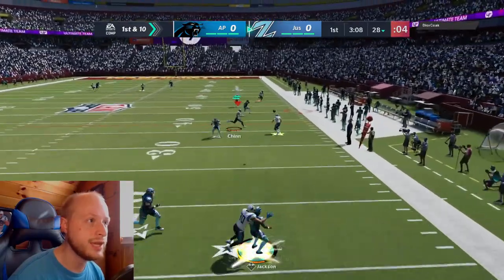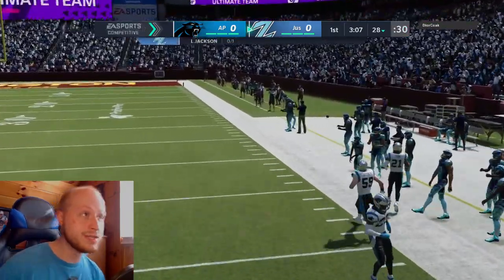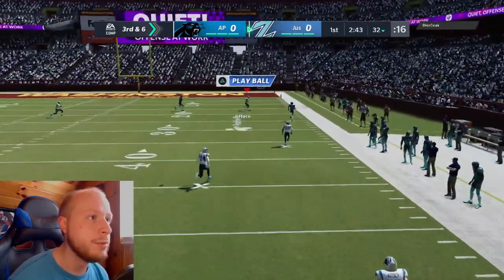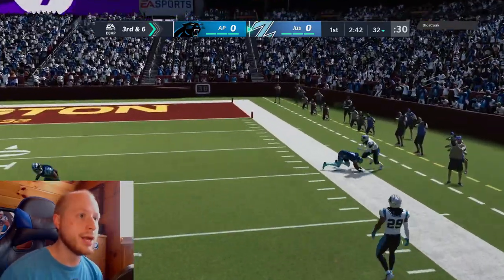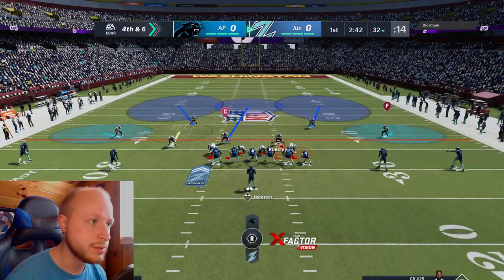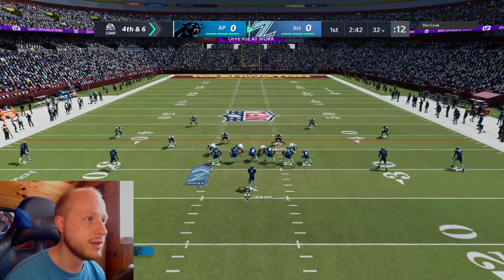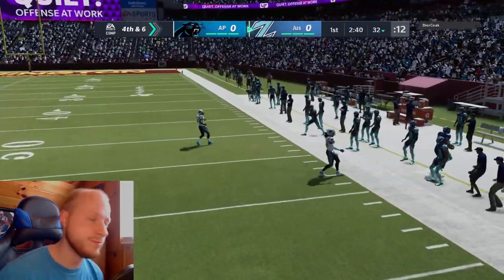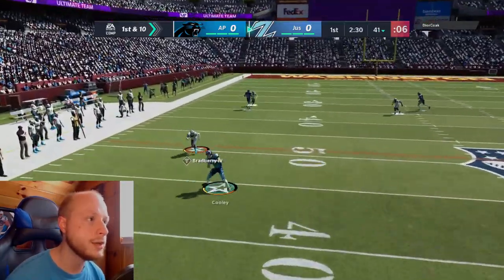He's waiting on that slant, and he's going to get it open. Oh, he missed it. Come on. He's trying to throw a corner out. Not open, bro. All right, good defense, baby. All right, here we go, boys. 4th and 6. Gotta hold, man.